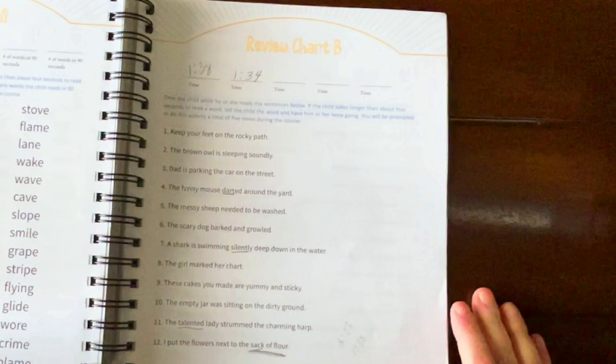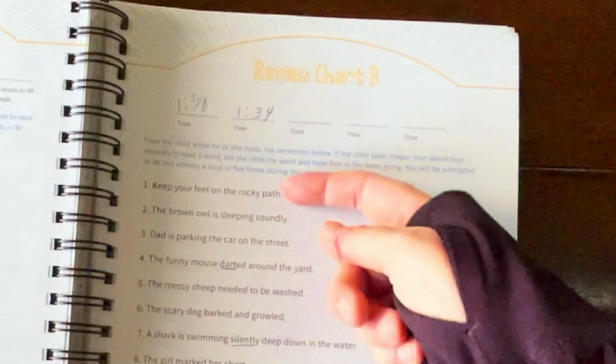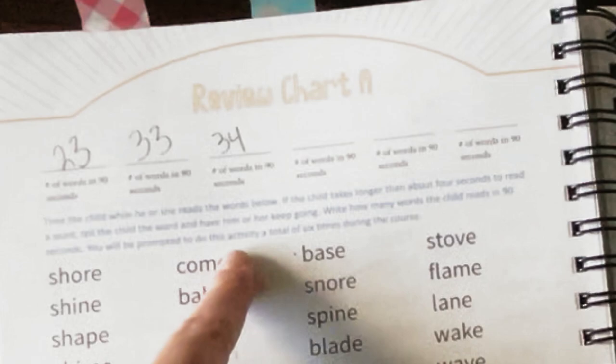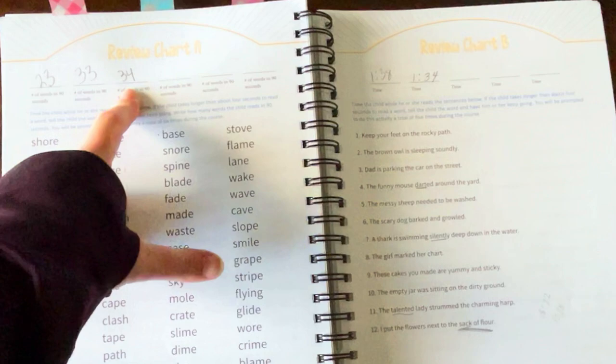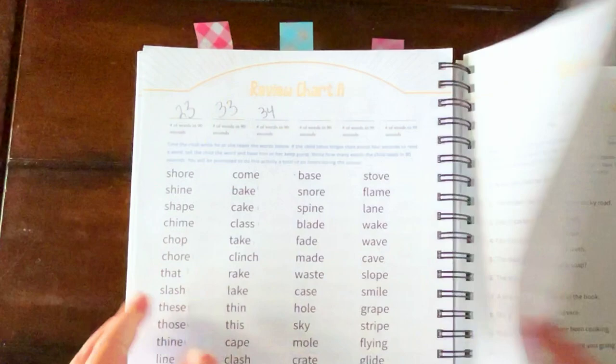They're reading the sentences. And the first time, you write their time up there. And then a few lessons later, they're gonna come back here and you get to see, and your child gets to see if they improved. So this chart, she improved 4 seconds from the time before. This one is time the child for 90 seconds and see how many words they can read. So my child can see the first time she did this, she only got 23 words. The last time she got 34. So she can visually see, hey, I'm getting faster at reading. I'm recognizing these words. This really excites my child to have this record here.